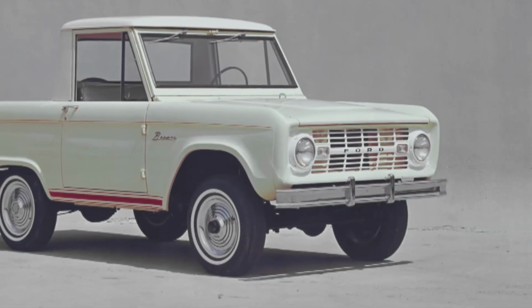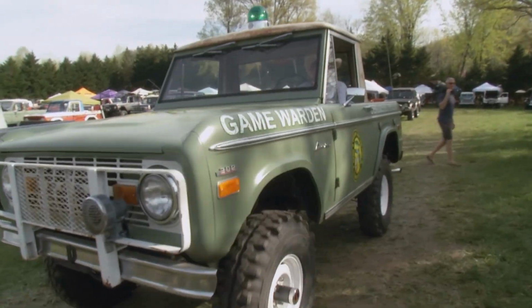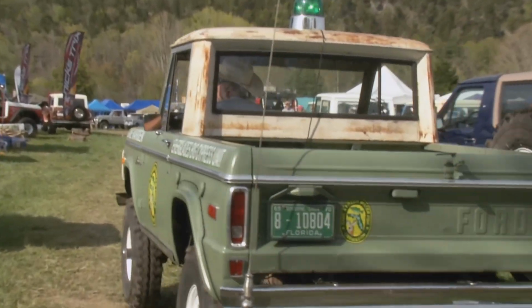Then there was the sports utility, which was a short, what we call now a half cab, like a Bronco pickup. You saw those used by hunters and fishermen and also by dealerships and service stations where you might use it as a runabout in a business.